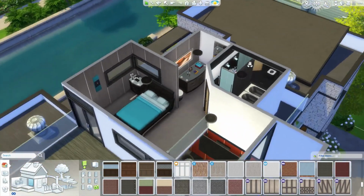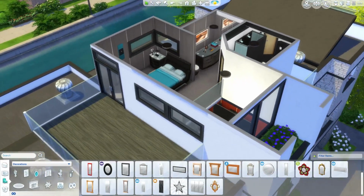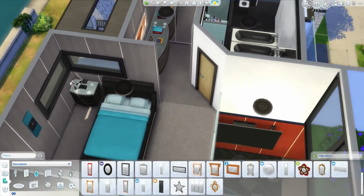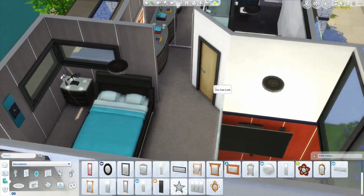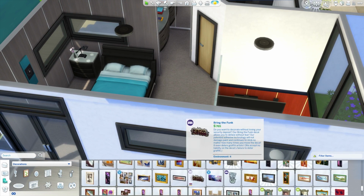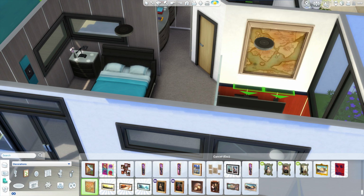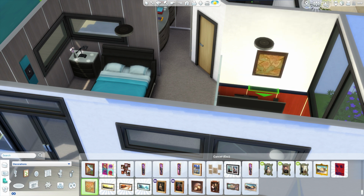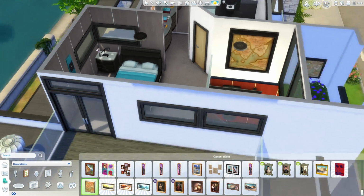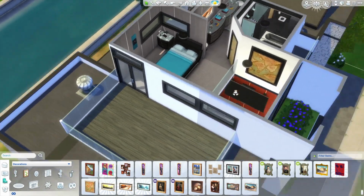Cool. A very simple master bedroom, but a very nice master bedroom. Yeah, cool. I mean, we could put a big painting on this wall, like a big one, like a world map. I do like keeping that black frame thing going on. Yeah, I like this. I like that. I think that looks kind of cool.